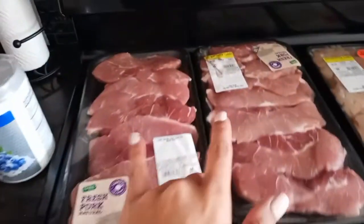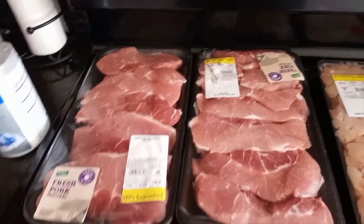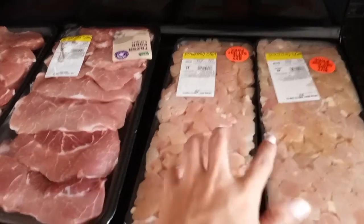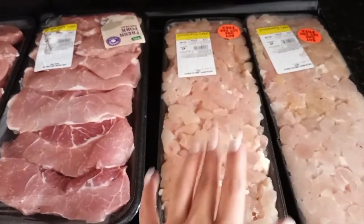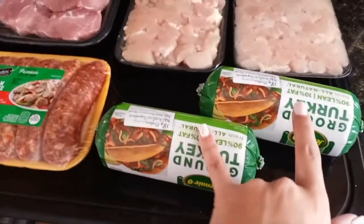We got here my husband's pork for his pork chili burritos. I just needed 1 pack of chicken, but it says buy one, get one free, so I just picked up 2. So this is going to be for that cantaloupe chicken salad, which I think is going to be so good. Next, we just got this ground turkey.